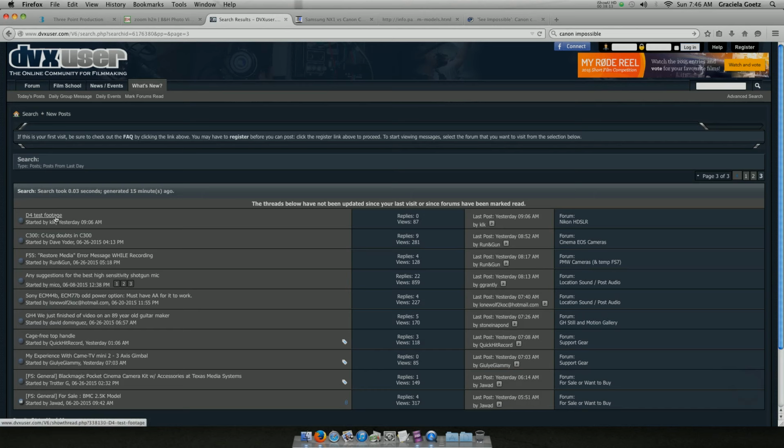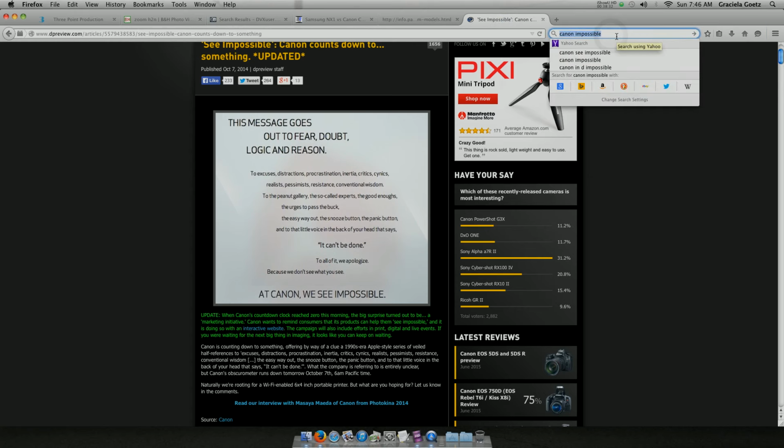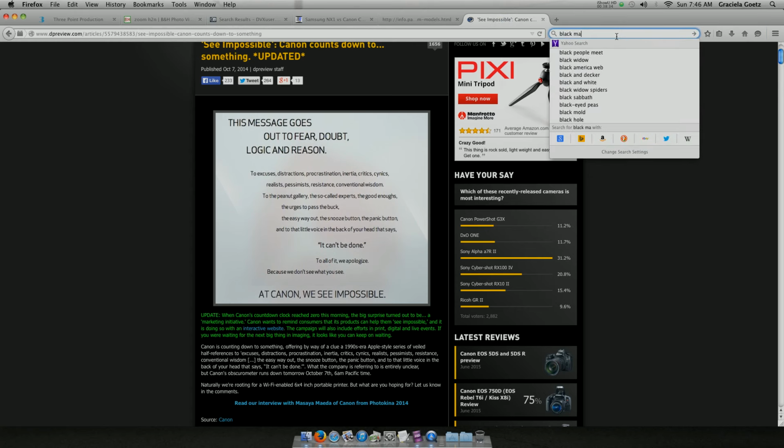Let's maybe go one more page deep here. So I think it's going to be a Nikon D4 test footage. So people shooting video on a Nikon body, C-Log doubts. So Canon Log, we were talking before about shooting the regular codec, shooting log or shooting raw. So here's someone talking about that.